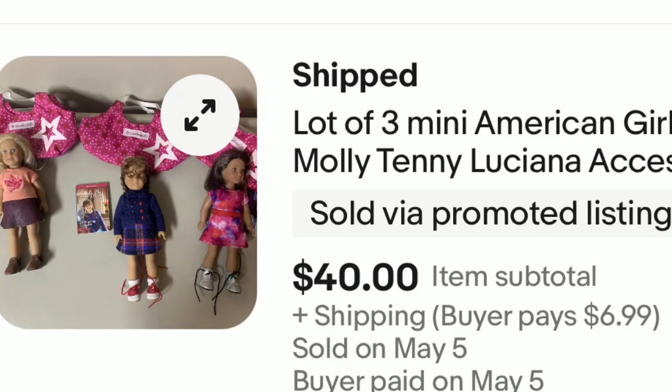Next, we have these American Girl mini dolls. I didn't even know these things existed before I found these, but when I see American Girl stuff for a good price, I pick it up. Paid $10 for these at Goodwill. Sold them for $40, $30 profit before eBay fees.